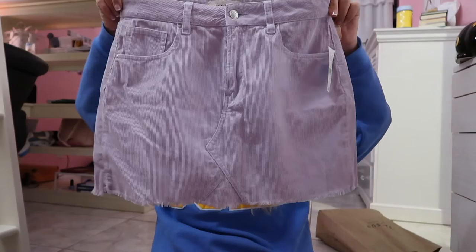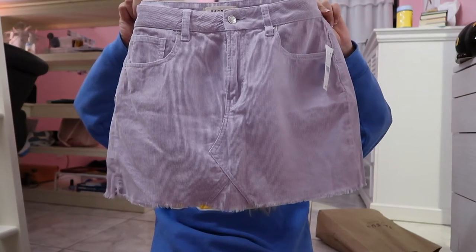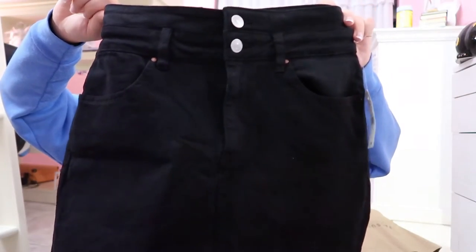Yes. Next was, I'm really into skirts now. Don't ask me why, I just am. So I got this purple skirt. I think it's so cute. It's so light. It's perfect for the springtime, even though this is fall. The next thing I got was another skirt. This is just a plain black one, but I feel like everyone needs a good black skirt, so why not?